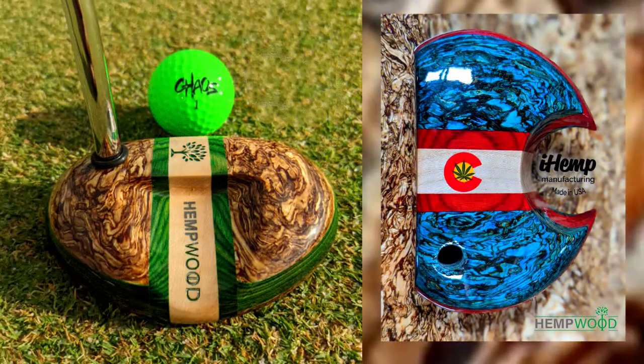But he does represent us on the West Coast. So Tony does make the hempwood putters out there. For the putters, being able to have that really high hardness in the putter allows it to have a lot more of a kind of a pop to it when it's hitting the ball, rather than a softwood that would have a thud. So there are attributes like that that need to find their place everywhere.